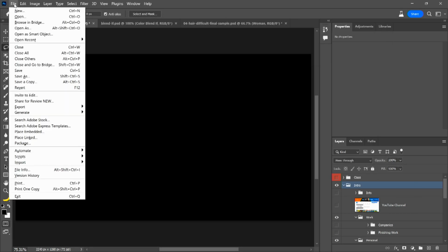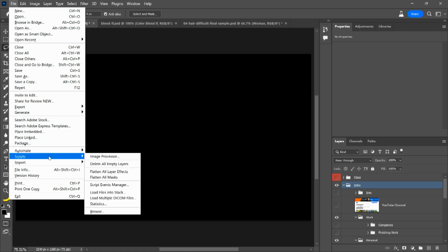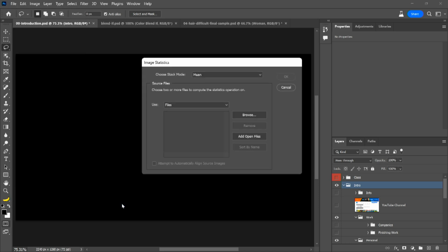What that means, and this is very intuitive. Actually, that's a joke. It's really not intuitive at all. If you go into File, Scripts, and you go into this option here called Statistics, you can actually bring in all those photos and do what I just said. Put them together in a stack. Apply a stack mode. It's almost like a blending mode. It's just math that figures things out. And it should remove the pixels that are not constant.